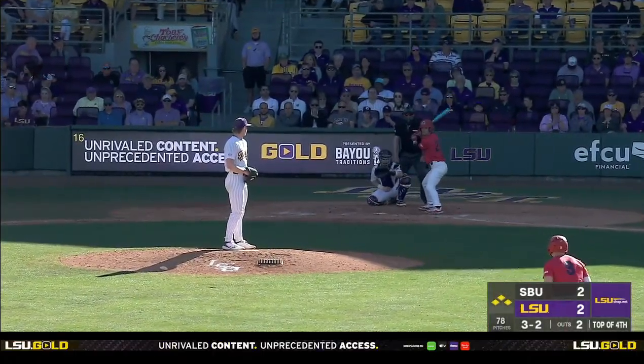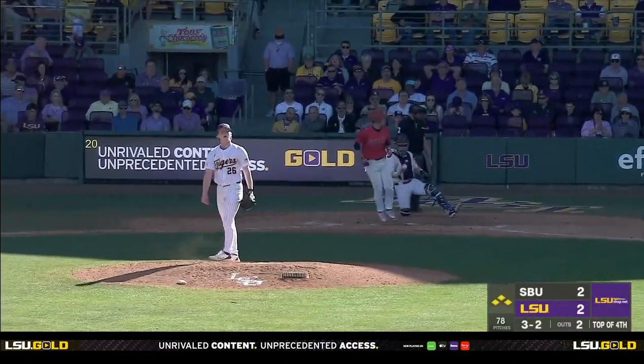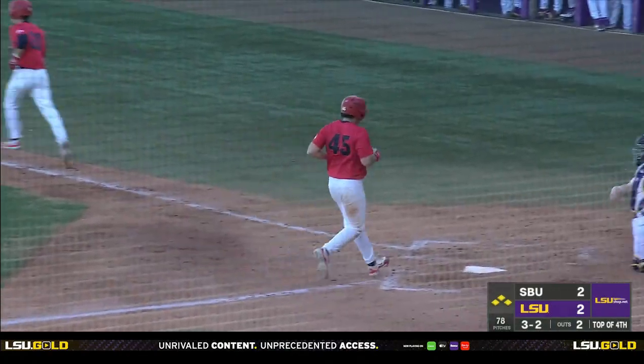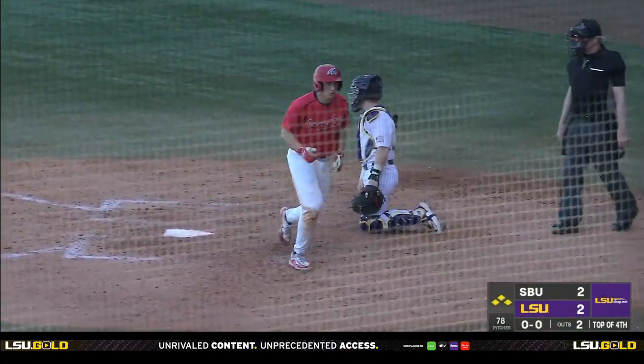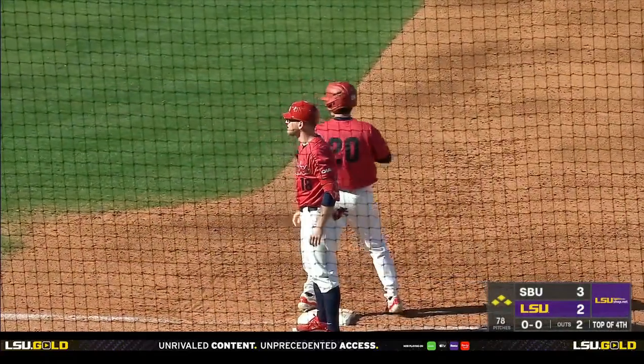Thatcher Hurd looking to order a strike 3 here, or certainly a 3rd out. Another payoff pitch high and inside, ball 4. That'll walk in a run. Coming in to score will be Paulson. And the Seawolves back on top, 3-2.